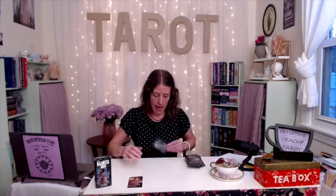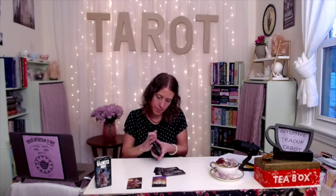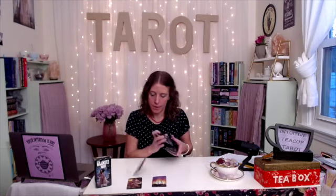All right, so you have the Empress. You have the Ten of Swords. And the Fool. All right, bottom of the deck is the Three of Pentacles. So let's go ahead and jump into the collective reading.